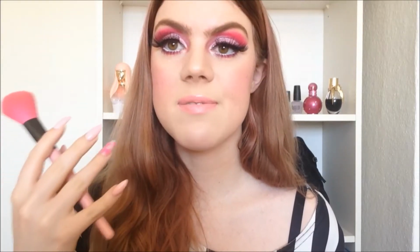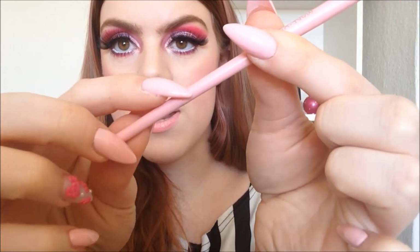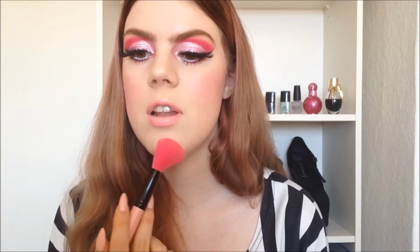And all the brushes seem very sturdy except for the eyeliner brush. You can see right here it has kind of cracked, but other than that I have had no problems with these brushes whatsoever. I really love them. They come with this brush roll, so you can store all your brushes securely.